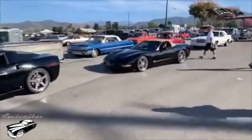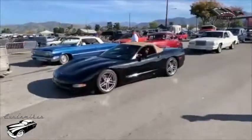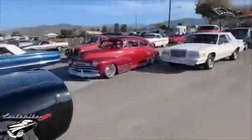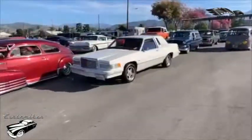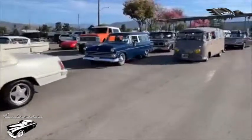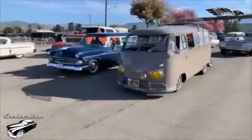That bus looks cool. Stop and go here now. That bus is. Morning.